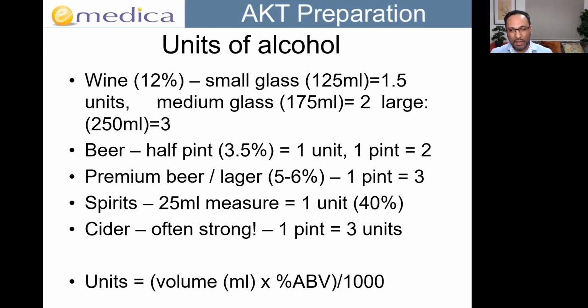Beer, standard strength beer, is about 3.5 to 4%. Roughly 1 pint is 2 units. Premium beers and lagers, 5 to 6%. A pint's about 3 units. Spirits, 25 milliliters, sometimes described as a single shot or single measure in the pub. 1 unit of any spirit at 40% is 25 mils. So 25 mils of whiskey or vodka, any spirit at 40%, which is a typical strength for spirits sold in the UK, a single shot is 1 unit. And cider is often strong, typically similar to premium beers and lagers. A pint's about 3 units.